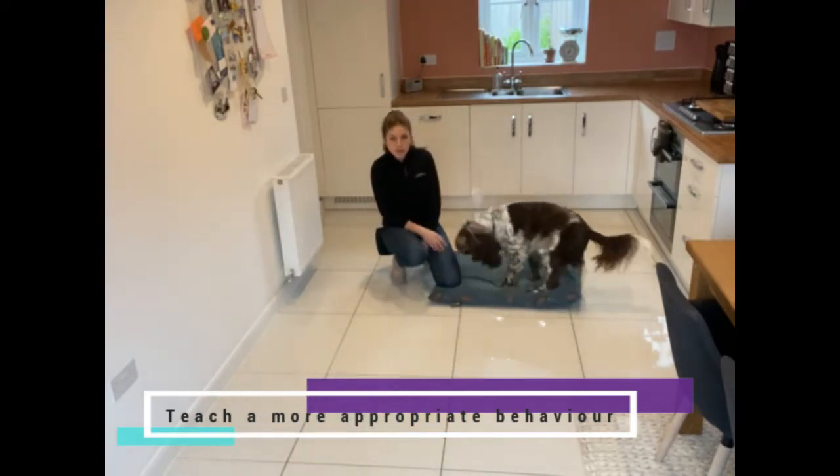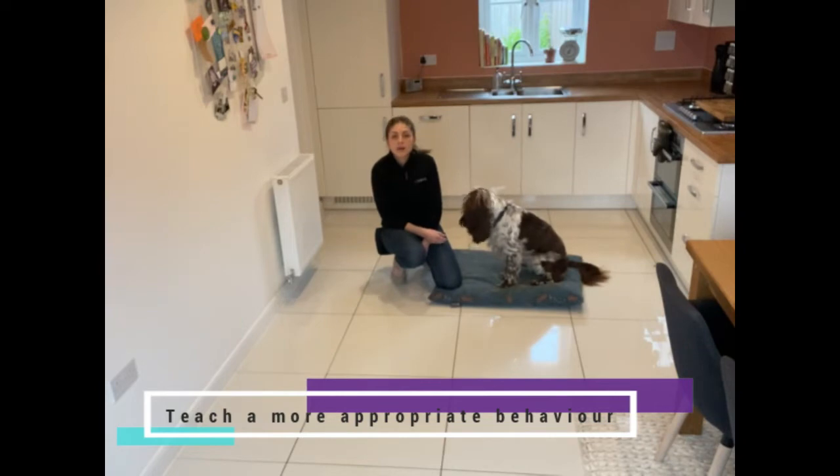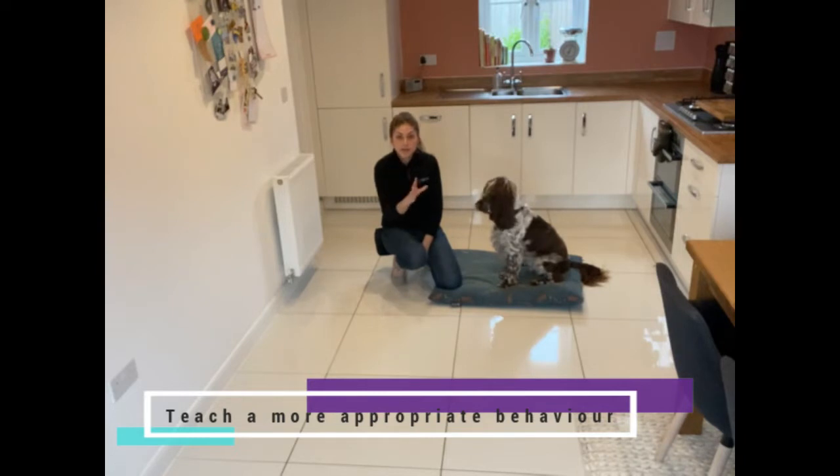The bed is super reinforcing, lying on the bed is really super reinforcing. What we're then going to start to do is call it something. So now that we love it, we're going to name it, okay?